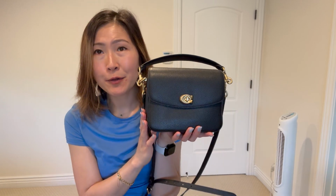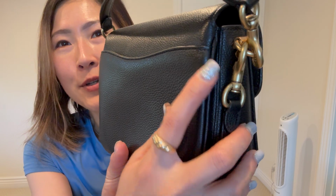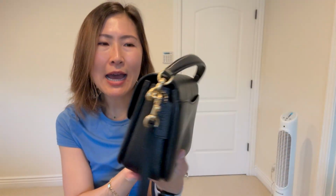This has been a wonderful bag. I've used this a ton. I've even got it a little dirty here. I probably should get that clean. It's some sort of spot here, but I've pretty much abused this bag. I don't baby it. I love it. It's a beautiful leather.